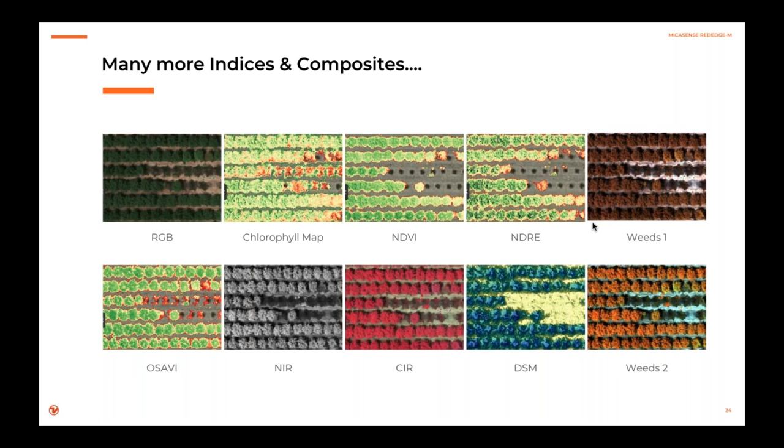You get visible RGB imagery. You get a chlorophyll map that tells you about the chlorophyll content of the leaves. And you have the standard NDVI as well as an NDRE, which is just like NDVI, only using the RedEdge band. You can look at weeds. You can get a digital surface model, which is a three-dimensional model of your area of interest. So there are so many different layers that you can get at that tell you so much about your crops and your area of interest.